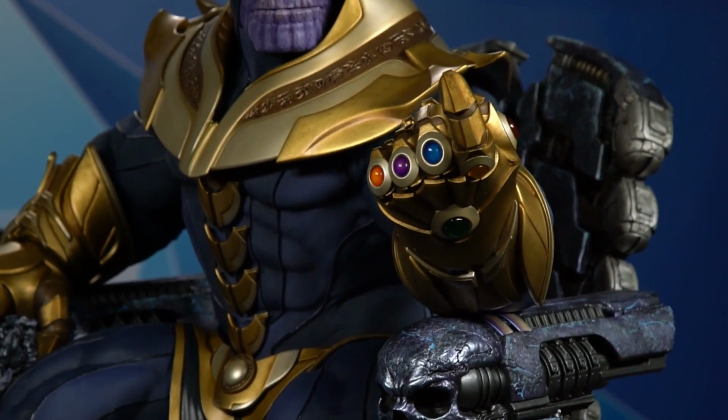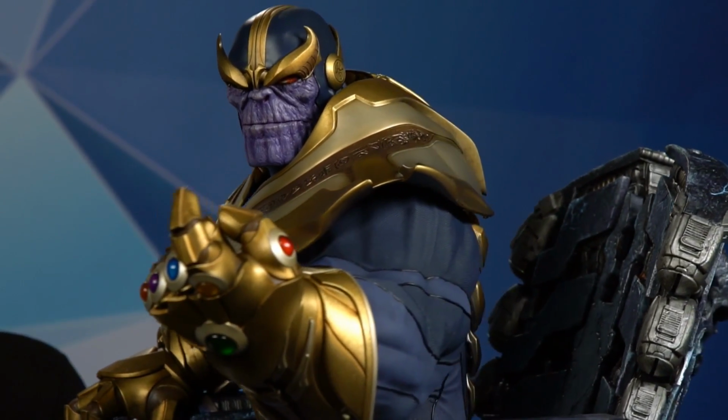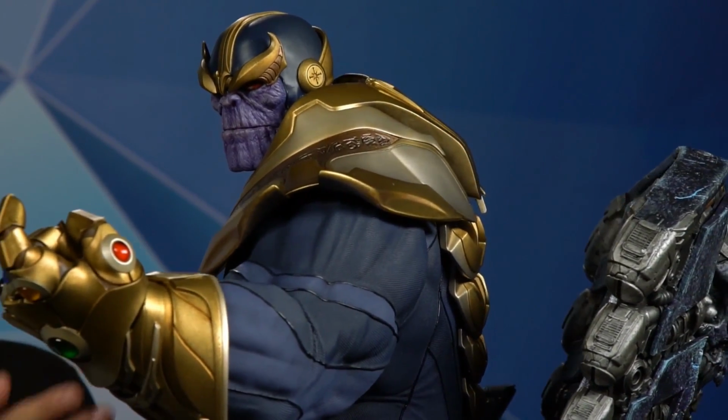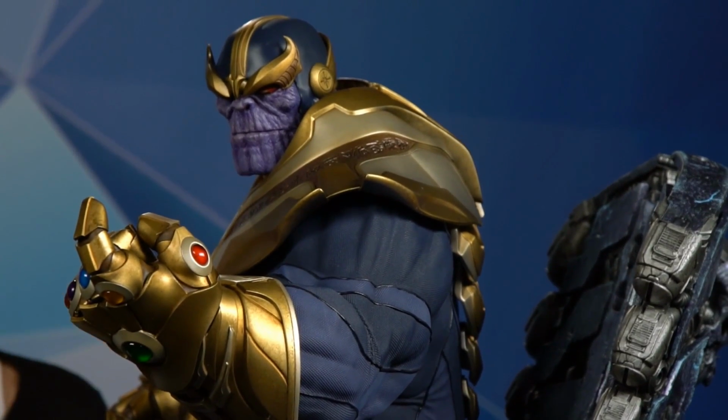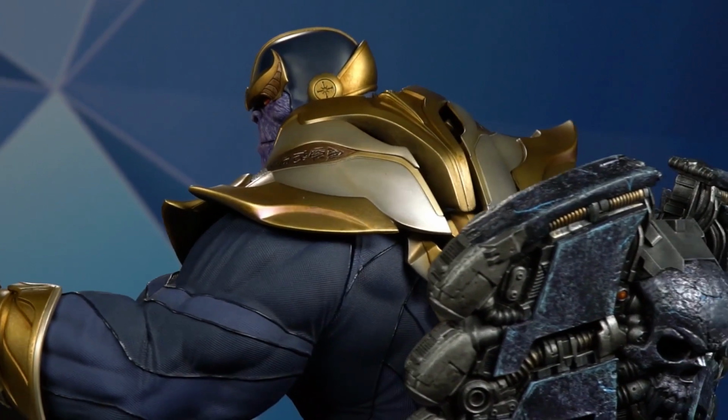It is the idealized version of Thanos. He has his Infinity Gauntlet. He has everything about him. The sculpt is more the comic version than the movie version. But it also has elements of both versions of Thanos.